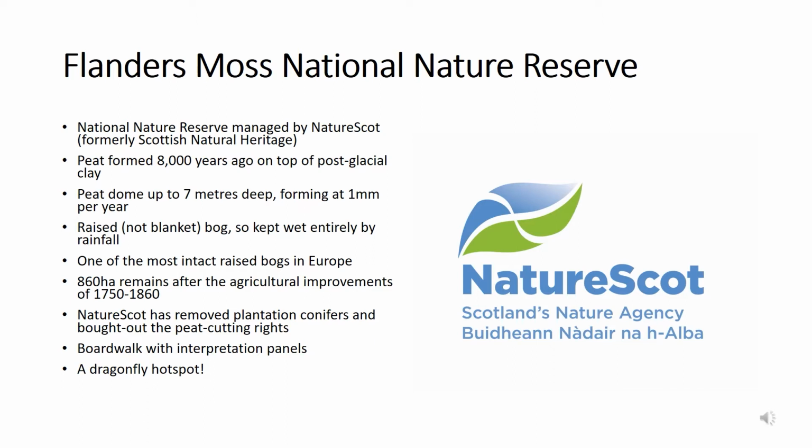It used to be more extensive, but 860 hectares remain after the agricultural improvements of 1750 to around 1860. The landowners in those days wanted to get rid of the peat to reach the fertile clay that lay beneath. So they cut the peat away and they washed it down the River Forth. Unfortunately, in the 20th century, there were further attempts to drain part of the bog in advance of removing even more peat. However, fortunately, NatureScot's predecessor stepped in and bought out the peat cutting rights.